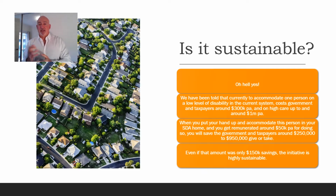Now, a question we ask: is this sustainable? And we say, oh, hell yes. We've been told that currently to accommodate one person in the current system costs government and taxpayers around $300,000 per annum on low care, right up to about 1.9 million per annum on high care. And when you put your hand up and accommodate this person in your SDA home, you get remunerated around $50,000 per annum for doing so. You will save the government and taxpayer around $250,000 to $950,000, give or take. Man, even if that was only $150,000, this is a highly sustainable business model.